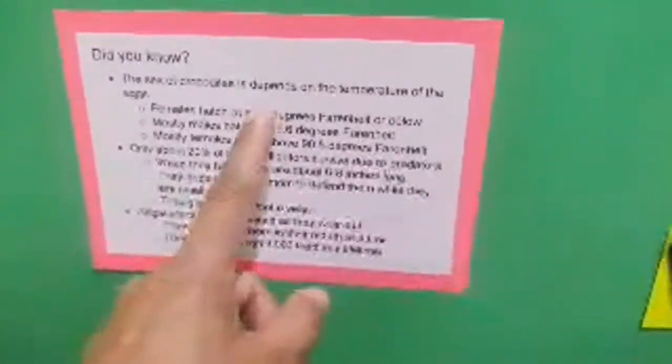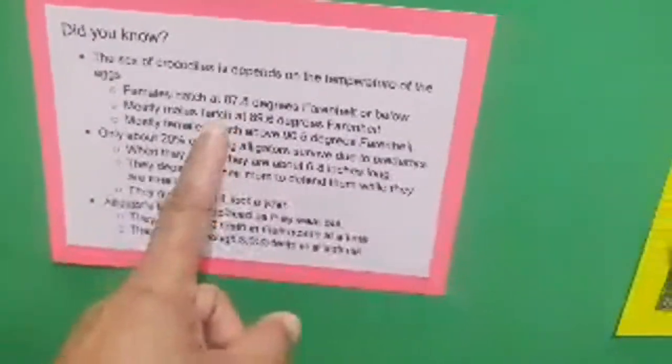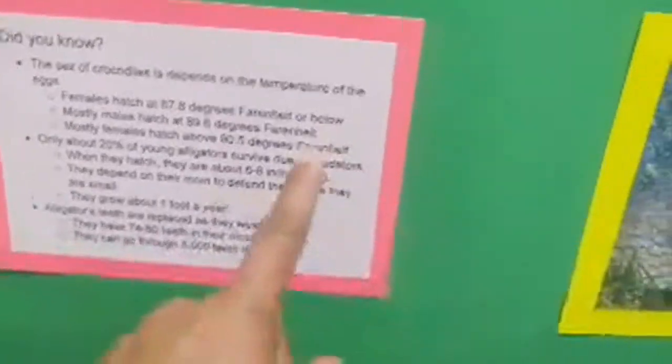They're siblings. Yes, they have the same last name. So they have. Family handsome. Alligator. Oh, there's a big alligator. Did you know? No, I don't know. The sex of crocodile depends on the temperature of the eggs. Females hatch at 87.8 degrees Fahrenheit or below.